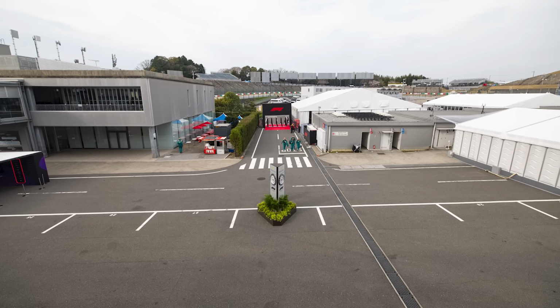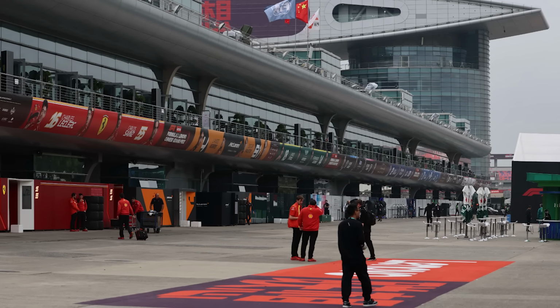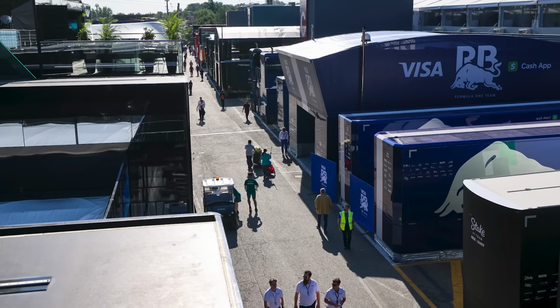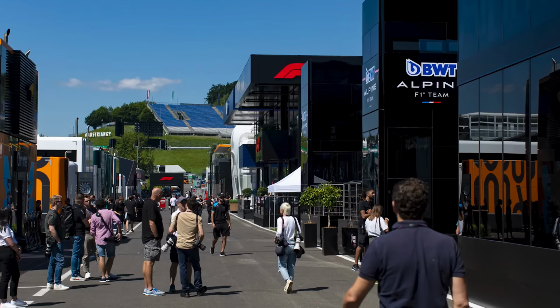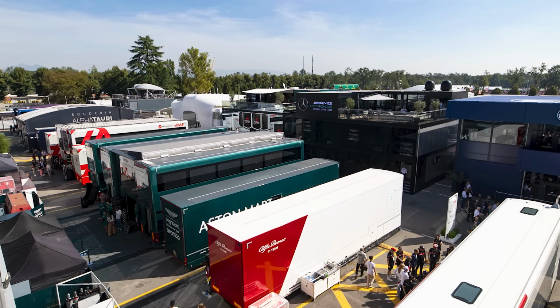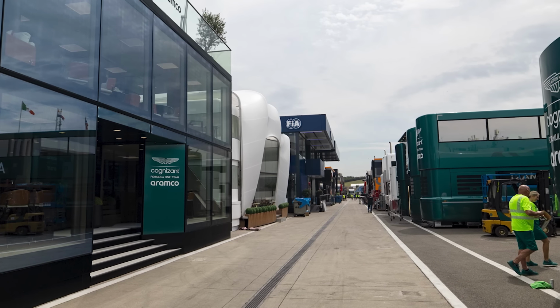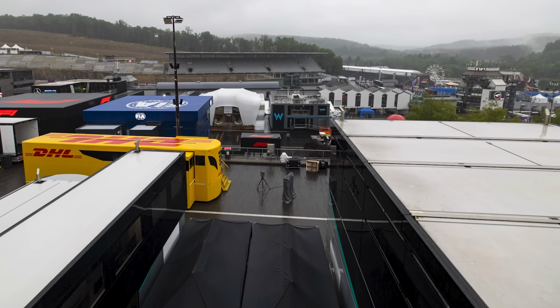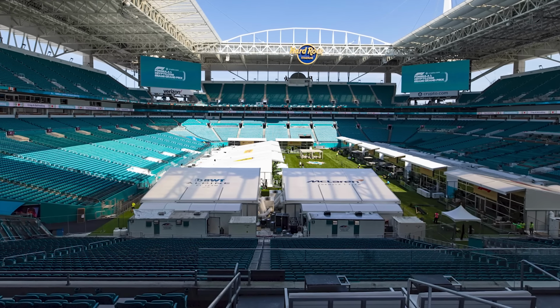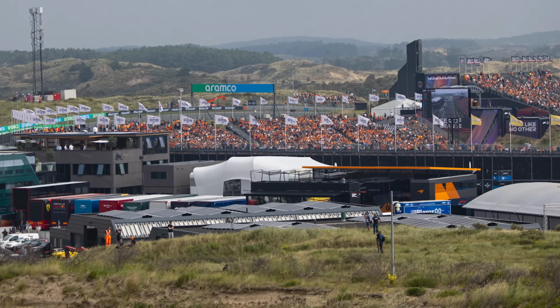The Japanese paddock is great because our media centre's smack bang in the heart of it. The China paddock, way too big and soulless. Imola is compact. Canada's along the side of the river. Barcelona, Austria and Monza are typical paddocks. The UK is slightly bigger and a bit more spacious. Hungary's okay, it's getting a spruce up this year. Spa is the only paddock that's over 2 levels. Miami and the Netherlands are like Monaco, where they have their hospitality area a long way from the garages.